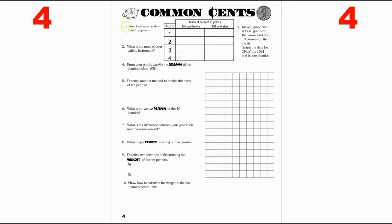Common sense. You won't need to worry about item 1 or 2. You're just going to concentrate on the table here. The first column is number of cents. In science, we've kind of trained you to see a data table and think trial 1, 2, and so on.